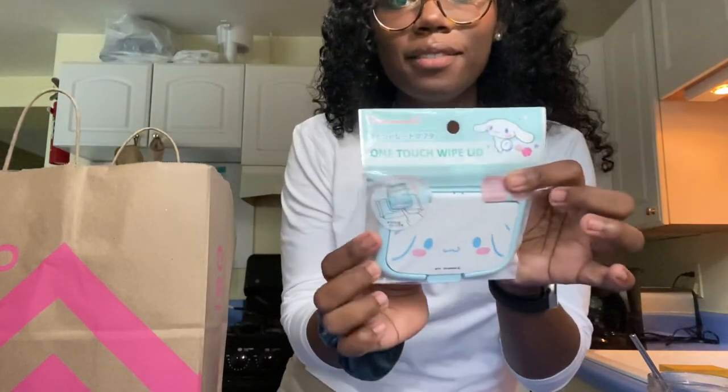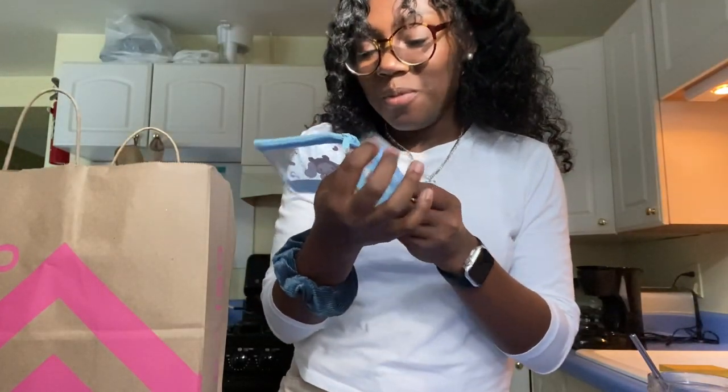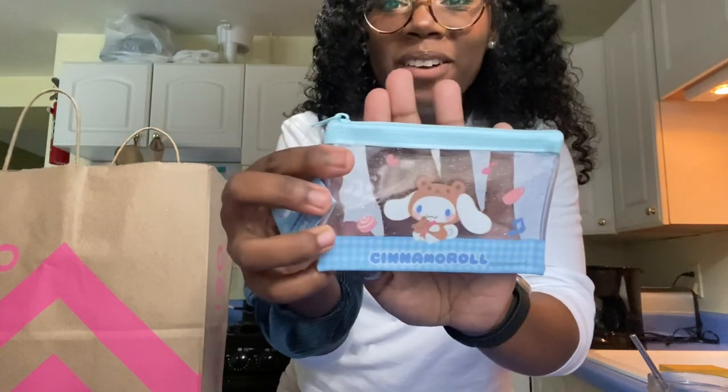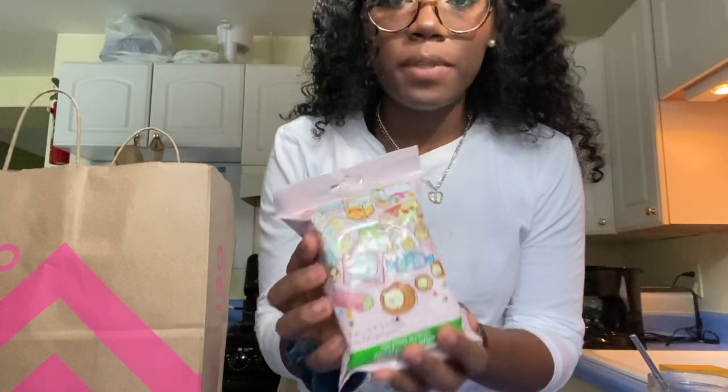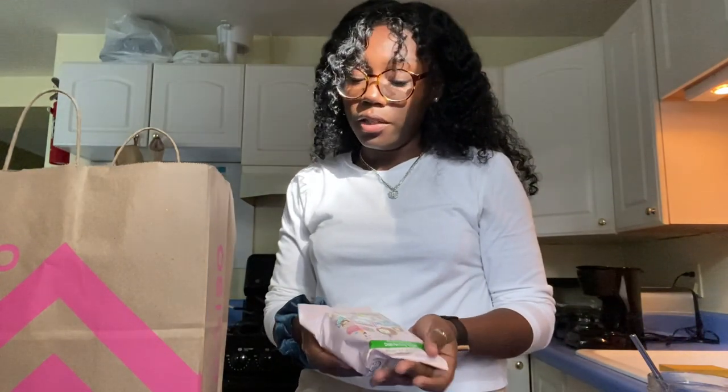This thing is for my mom. It's for baby wipes. You put it on your baby wipe container. I got a little cinnamon roll pouch. It's so cute. I got some disinfectant wipes. I could have got these for $1 at Dollar Tree.